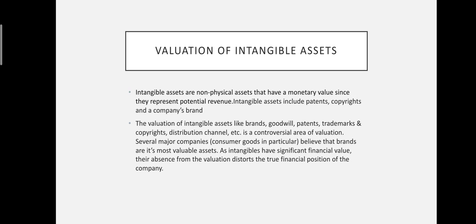Valuation of intangible assets. The valuation of intangible assets like brands, goodwill, patents, trademarks, distribution channels, copyrights, etc., is a controversial area of valuation. Several major companies, Godrej in particular, believe that brands are their most valuable assets, and intangibles have significant financial value. Their absence from the valuation distorts the financial position of the company.